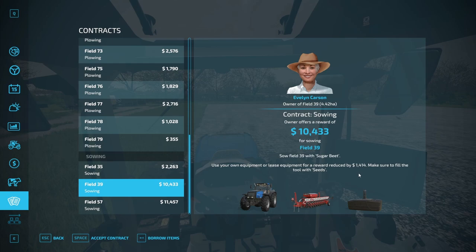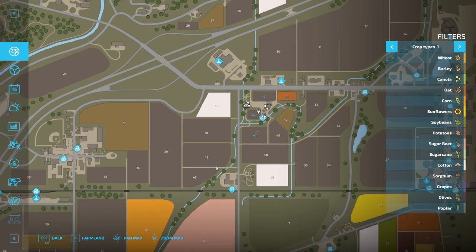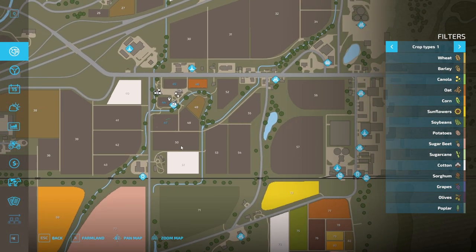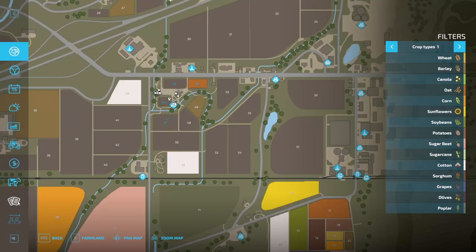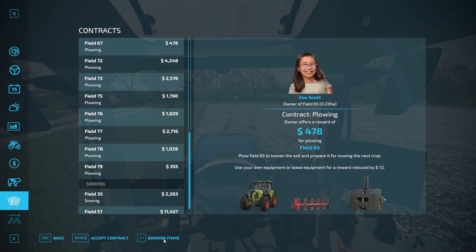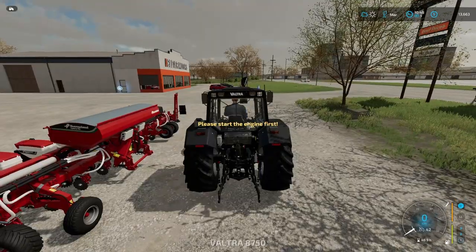Yeah, 4,500 with me having to do nothing if the worker just does it. Yeah, I'll accept that contract. Wait, hold on. Field 57 is even more. Field 57. Where's that? Okay, yeah, that's, well, roughly the same size, to be honest. But I'll take 39. I could take both, honestly. I'll take this one. Borrow the items. Taken. I will deal with that first, actually.